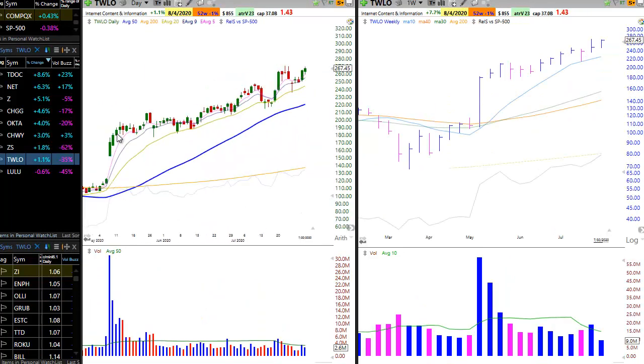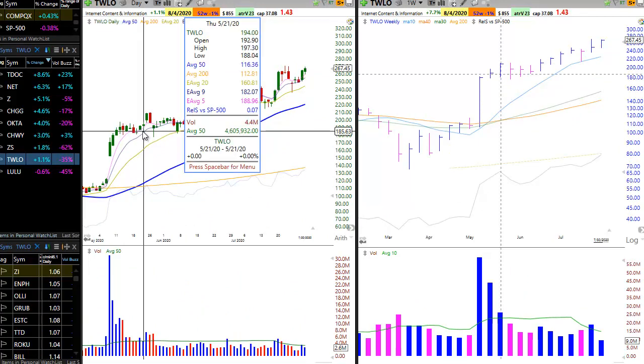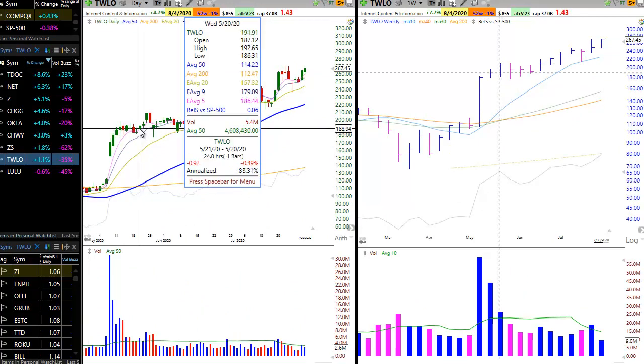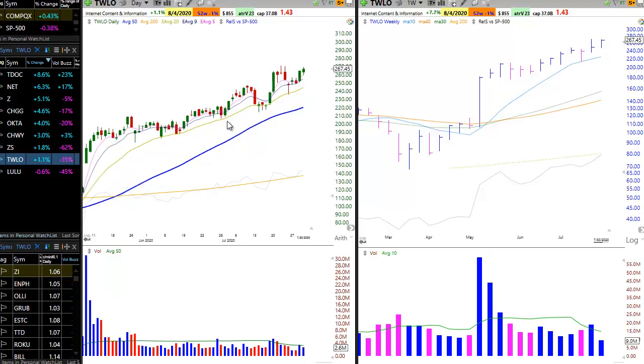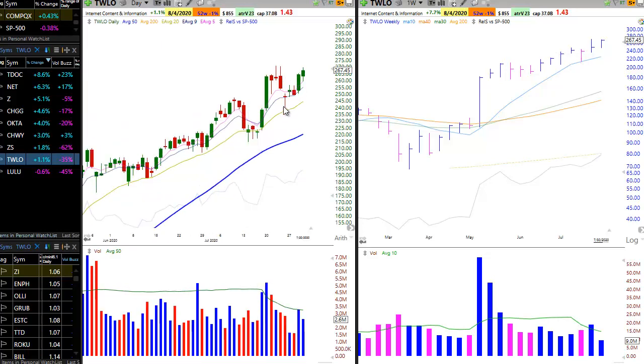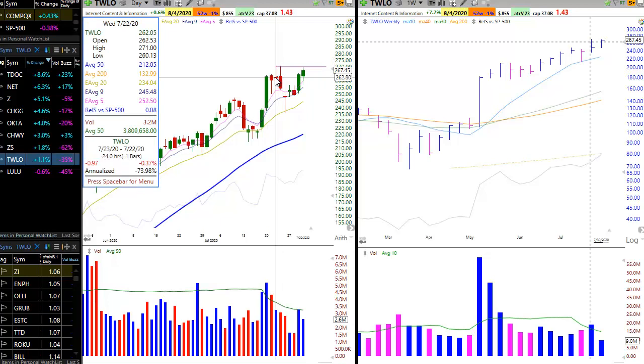And Twilio, our initial entry was on 5/20, which is about right here, around 189. However, we added to the position and then we cut back. So we're down to about a half position, and we're up about 36% on that. It's heading into earnings on 8/4. Nice reversals off the 20 here and here. We'll have to see if it can punch through resistance at 271.